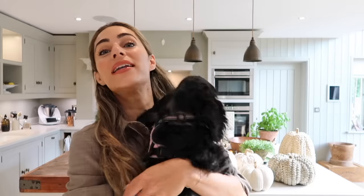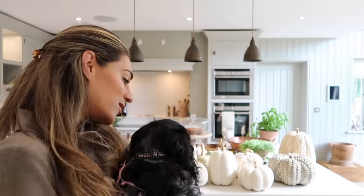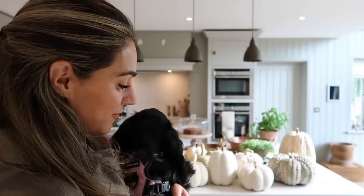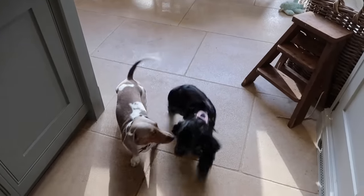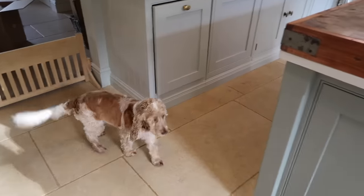She's so big now because she's been here a while, but I haven't had a chance to show you. Oh, you little scrumplet. Oh, look at that snoot. It's always her and Barkley together. Always. Hello, Bolly Moo. Bolly Moo, you've been rolling in the chicken poo. You have.